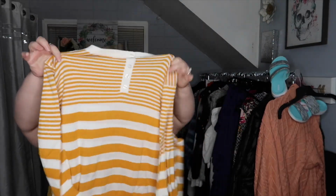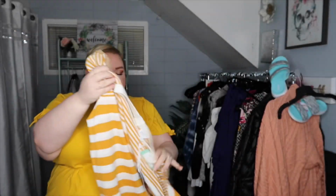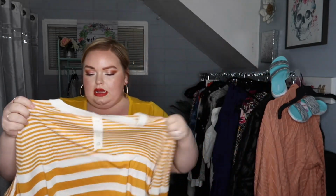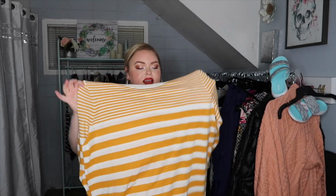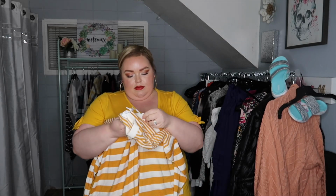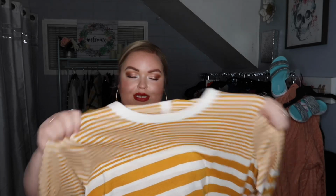Hey, what do we got here? A little striped guy. This is cute. Ooh, I like the little buttons in the back along the neck. That's cute for a little extra detail. I like the fact that the stripes vary in size. I don't know, to me that just gives a little extra interest, and it is super soft. And this is a 3X from the brand Market and Spruce, and it is $54. So we'll see. I love the colors, I can tell you that much.